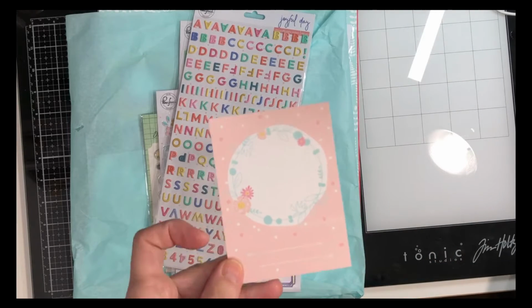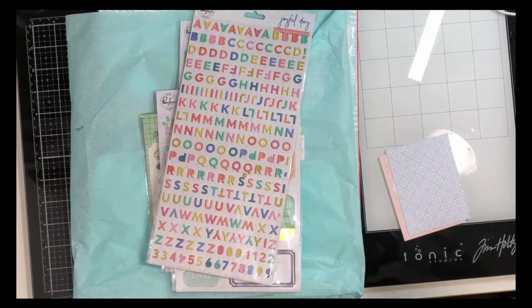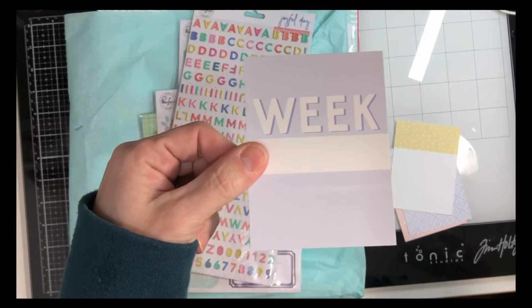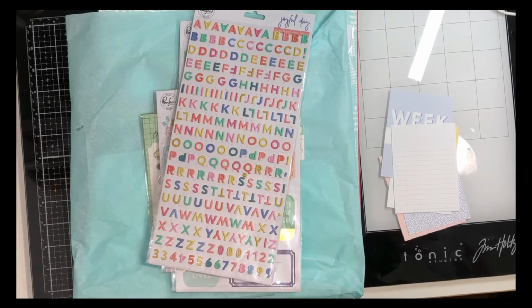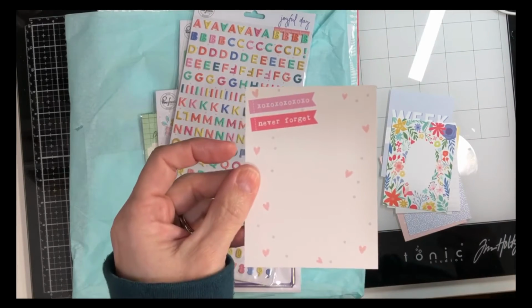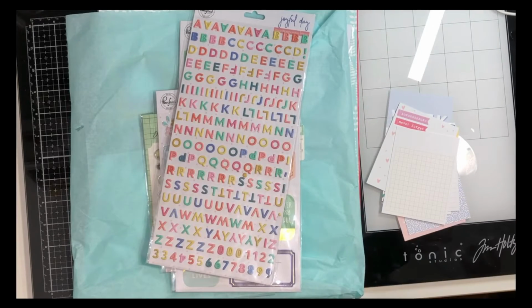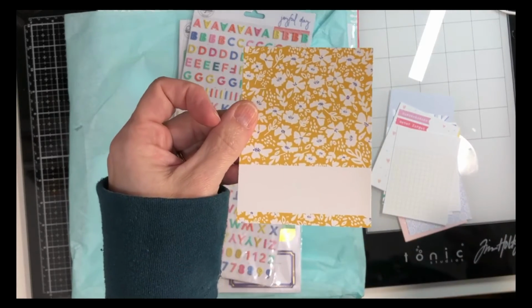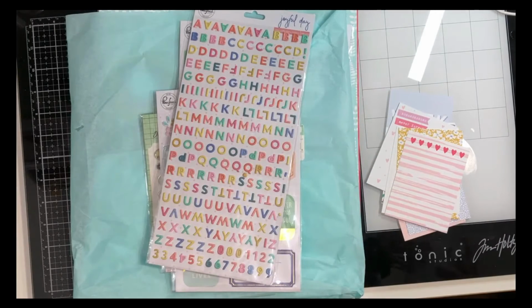So next I'm going to show you the 3x4 cards, and as you're looking at those, the alpha cards come with 18 3x4 cards and 6 4x6 cards. These are exclusive Hip Kit Club product. You will not find these anywhere else, and they're made to totally mix and match with every piece of paper or every embellishment along all the different kits. They also have a color kit, and they also have a paper kit, and they also have a cardstock kit.